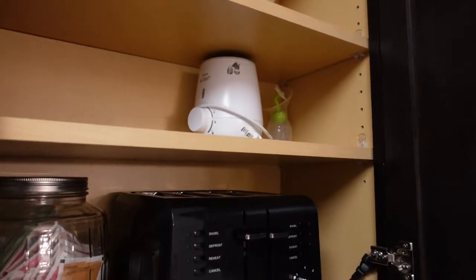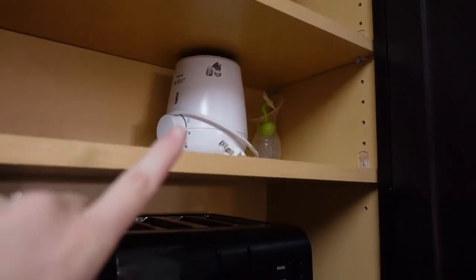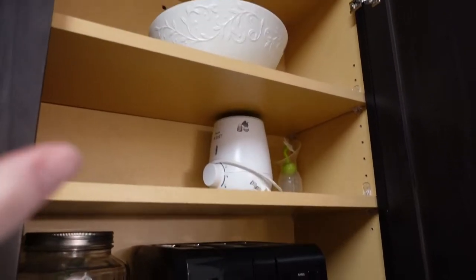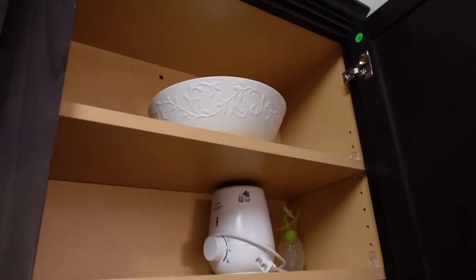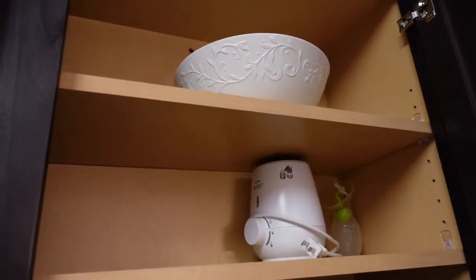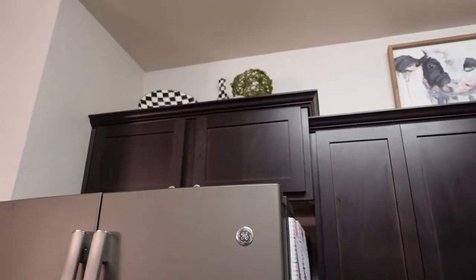I have some of Riker's old things that we may use for another baby someday. I have a bottle warmer, and then I also have the haka. I don't know how you say that. It's like a breast pump thing. I just have this serving bowl that I've kept just for if we have company over and we eat chips or something. I hardly ever use that, so it is at the most difficult spot to get to. So up here I have to use a stool.